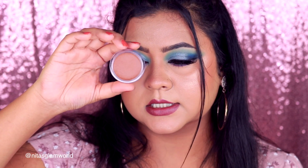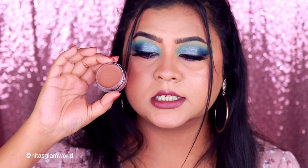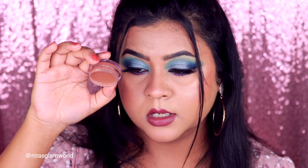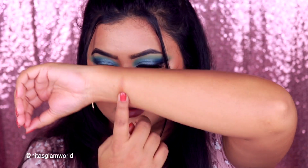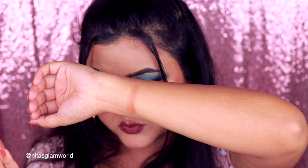So talking about the bronzer, here is the shade. You can see it is not too cool toned, not too warm toned. It is right in between. And this particular shade is perfect for me for bronzer as well as for contouring. If you are somewhere near to my complexion, this is going to be a perfect shade for you. Look, this shade is just perfection. So here is the swatch of the bronzer, you can see, and it is a really nice neutral toned bronzer and it looks so good on my complexion personally.